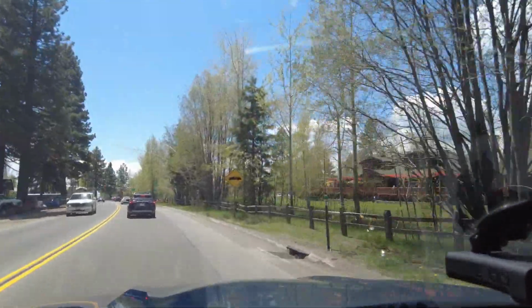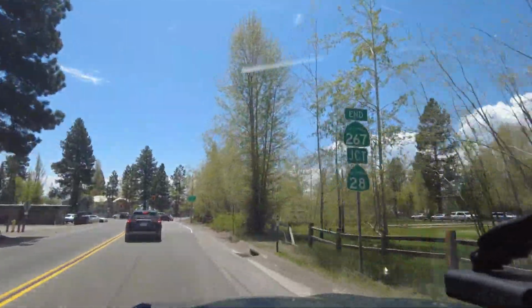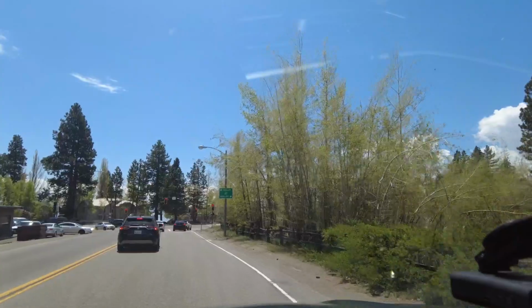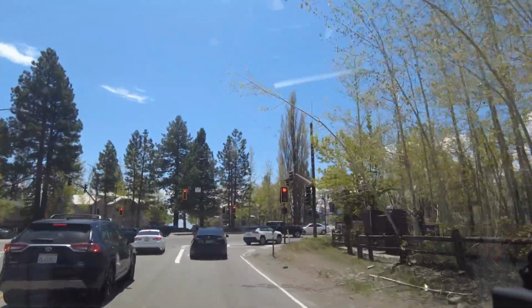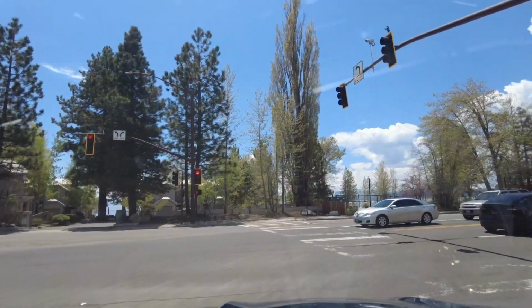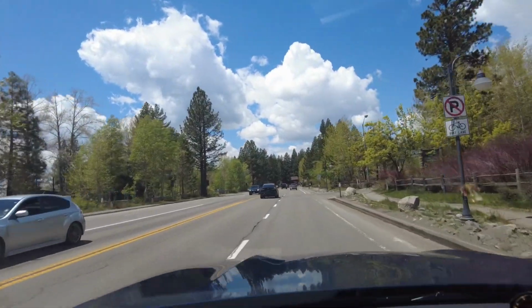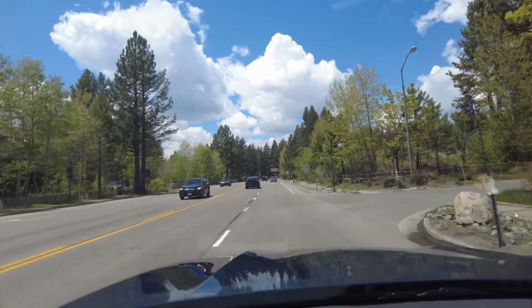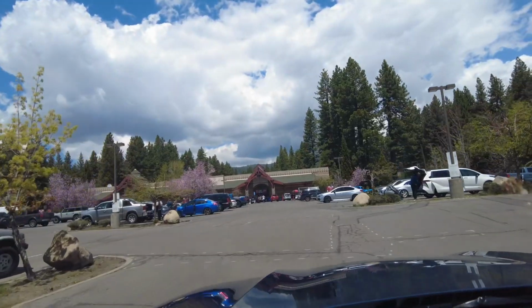We are reaching Kings Beach. As you can see, now turn left, and in front of us is the lake, and we'll be stopping at the parking lot. It should be nearby, so go a little farther and you'll get to the parking lot on the right.